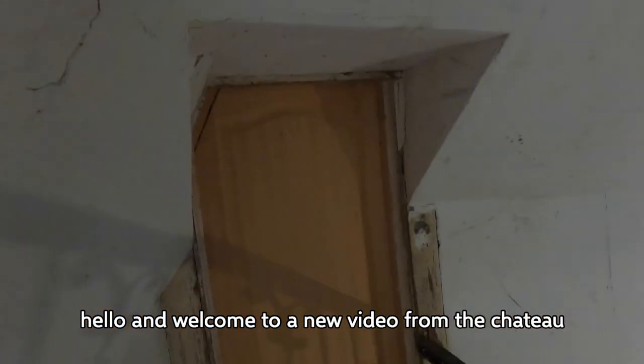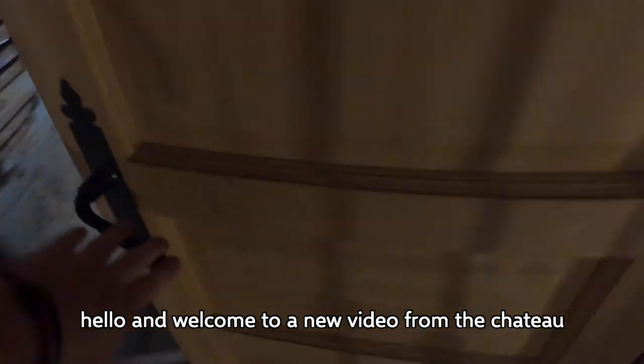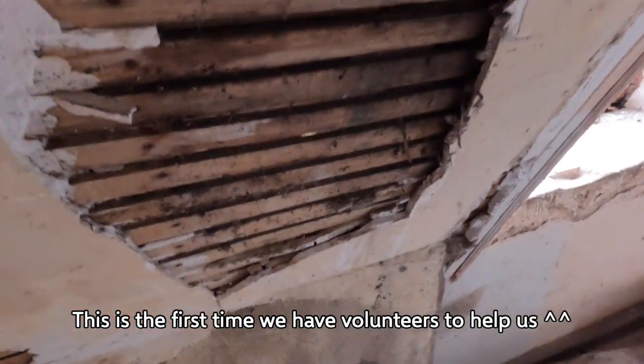Morning all. Today we got two helpers. We are cleaning the west wing of the old... Ta-da! Plaster.